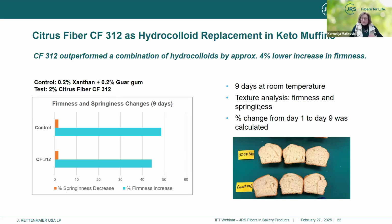We made these muffins, kept them 9 days at room temperature in those clamshells, and then threw them under the texture analyzer. And what we measured is how much the firmness will increase from day 1 to day 9. So these are relative numbers, right? This is percent increase. And what we noticed is that the citrus fiber outperformed a combination of these two hydrocolloids by approximately 4%. So a 4% lower increase in firmness was quite interesting. The springiness decrease was pretty much the same.